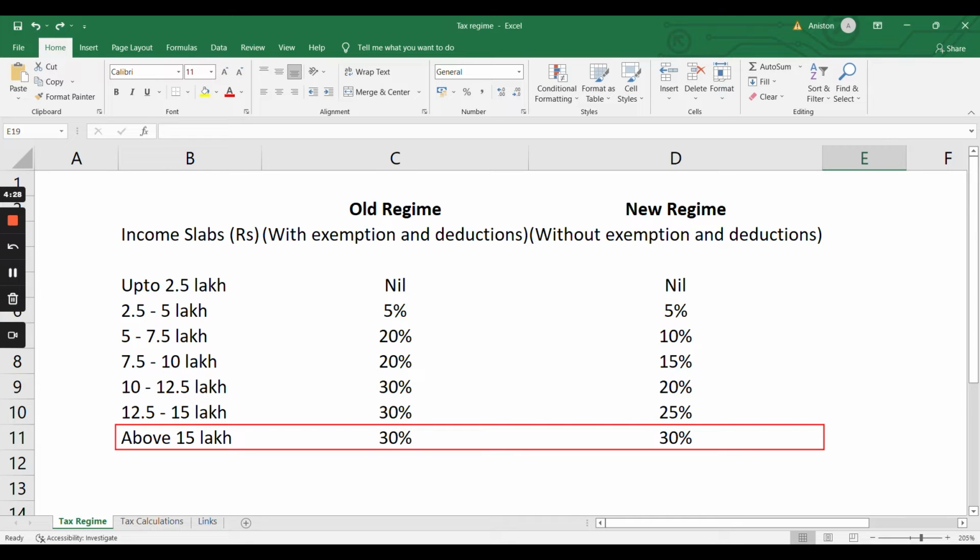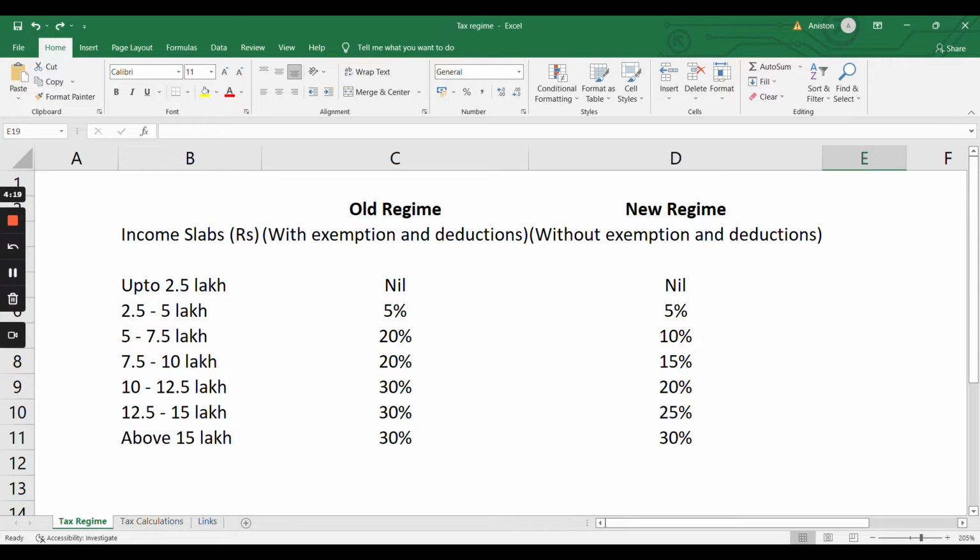Suppose your income is like 30 lakh or 40 lakh, then you have to pay a tax of 30%. So the advantage of the new tax regime here is, if your income level is below the 10 lakh limit or the 12.5 lakh limit, the tax percentage is very low compared to the old tax regime. If you can see from here, there is a 5% decrease in the new tax regime compared to the old tax regime.